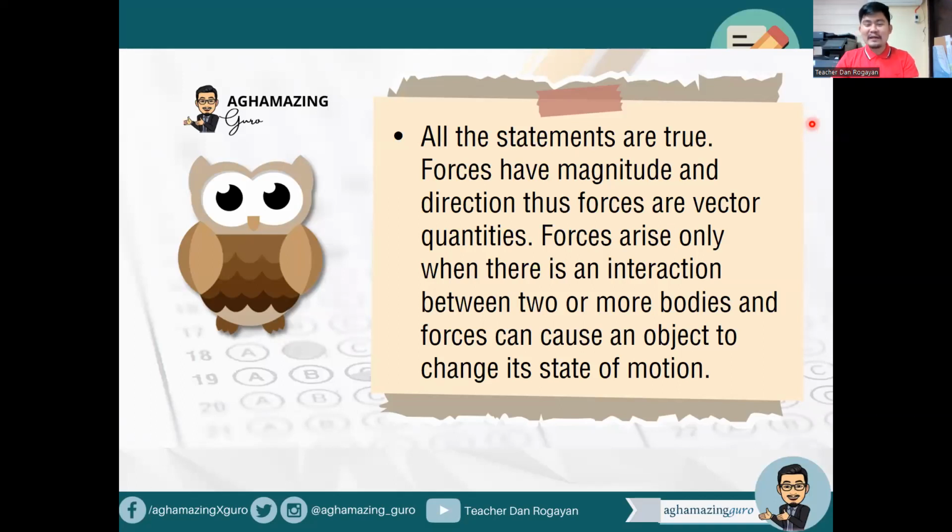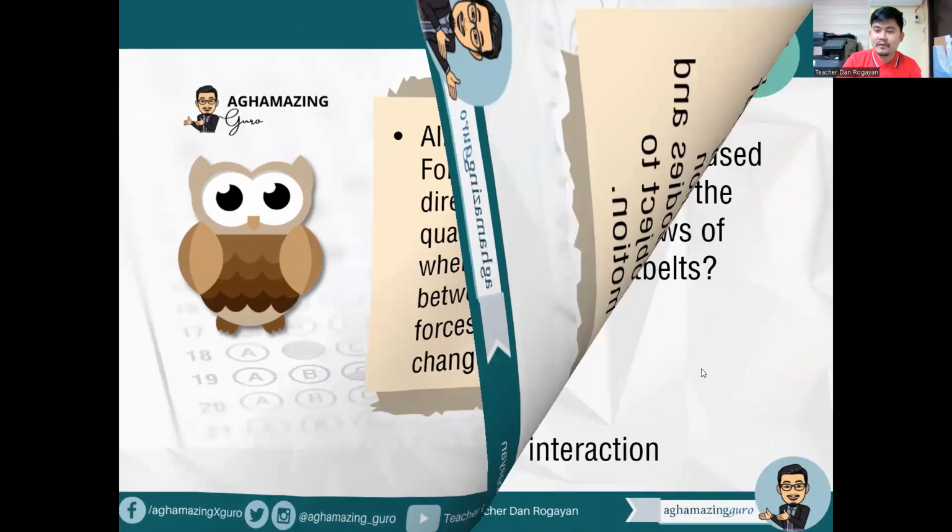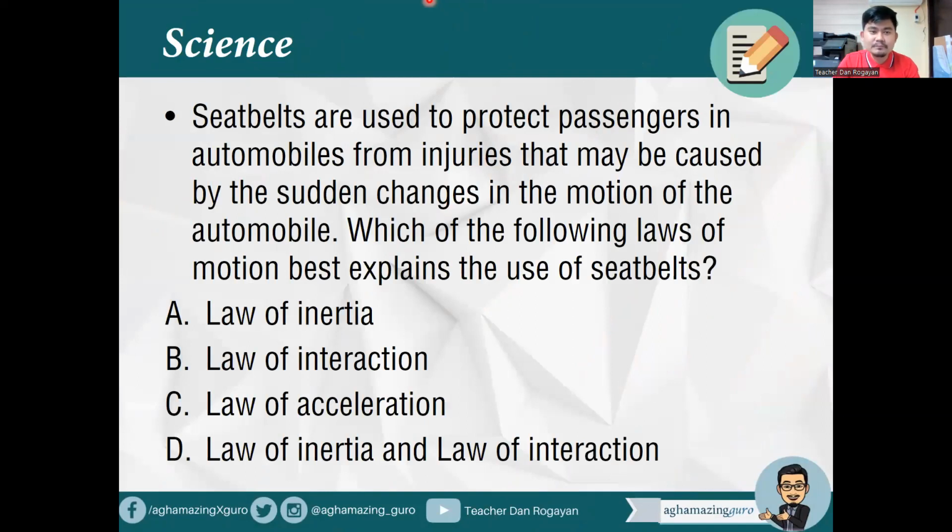Alright, so yes. All the statements are true. Forces have magnitude and direction. Thus, forces are vector quantities. Forces arise only when there is interaction between two or more bodies, and forces can cause an object to change its state of motion. So next question.